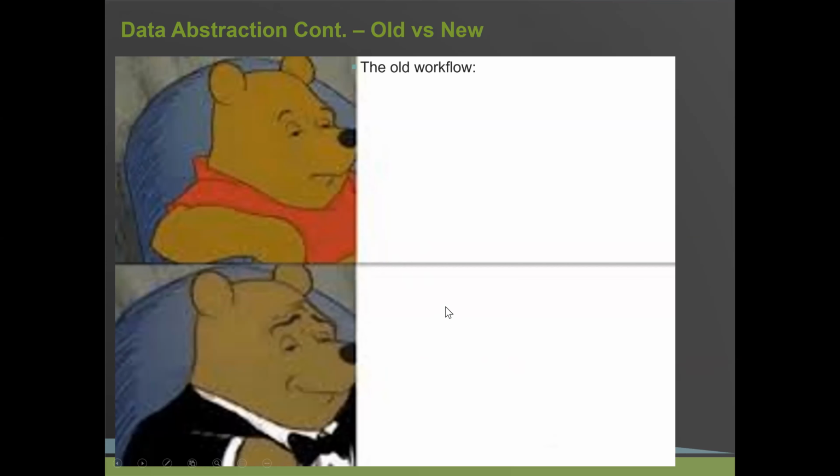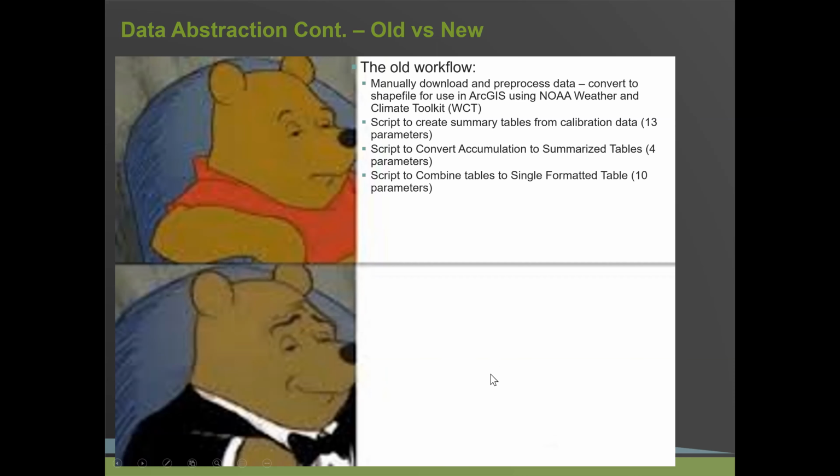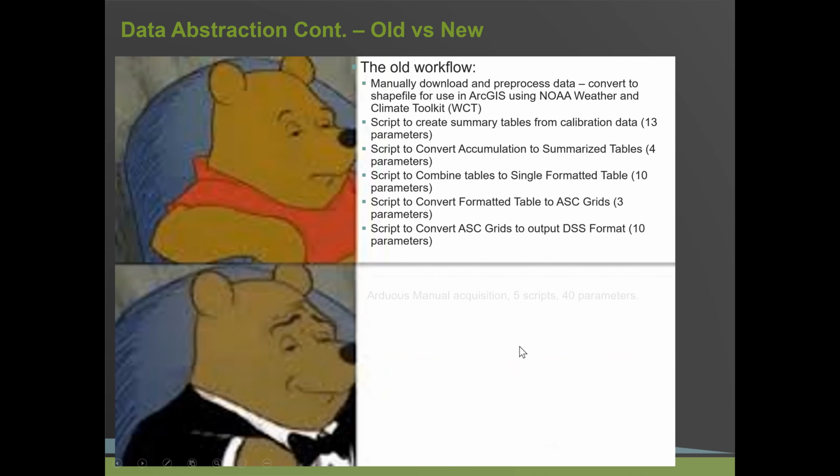The old workflow had you manually download and pre-process data, convert to shapefile for use in ArcGIS using the NOAA Weather and Climate Toolkit, a script to create summary tables from calibration data with 13 parameters, a script to convert accumulation to a summarized table with 4 parameters, a script to combine tables to a single formatted table with 10 parameters, a script to convert the formatted table to ASCII grids with 3 parameters, and then a script to convert ASCII grids to output DSS format with 10 parameters. All that adds up to an arduous manual acquisition, 5 scripts and 40 parameters. I don't know if you could tell, but while I was reading that, bored Pooh looked like he got even more bored, right?